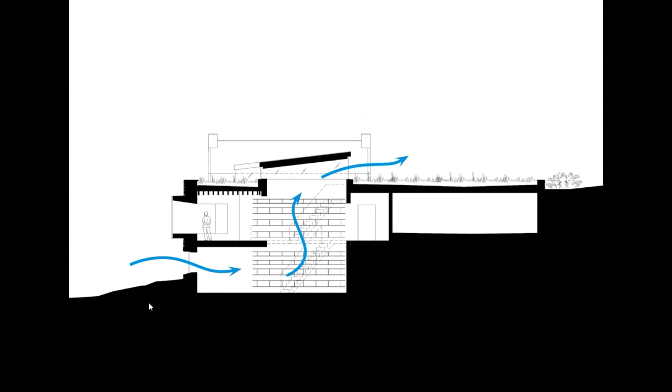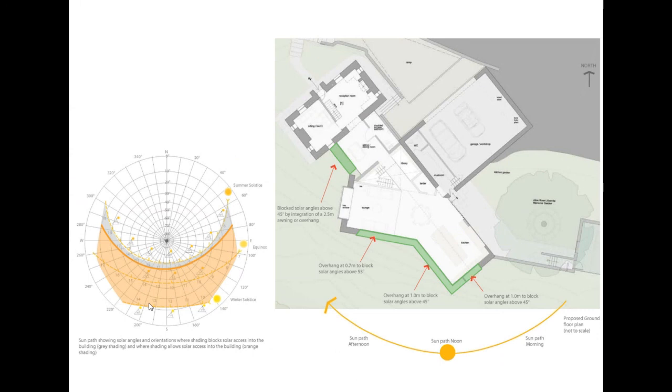And then this was all about solar gain and thinking about how big the overhangs of the roof needed to be, how we could maximize it without overheating, this kind of thing. All these calculations were done by the environmental engineer.